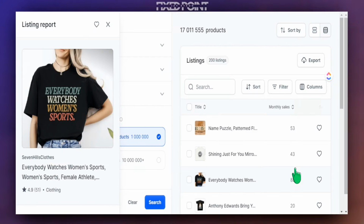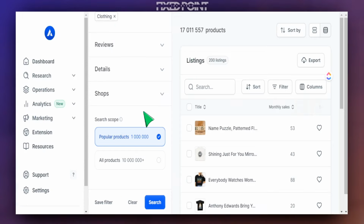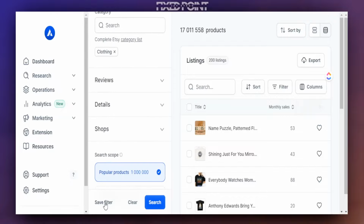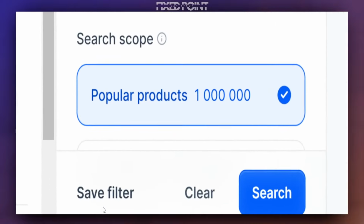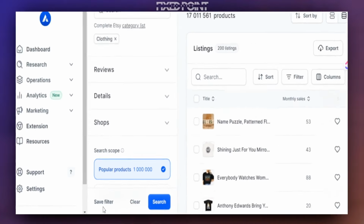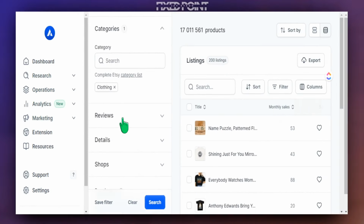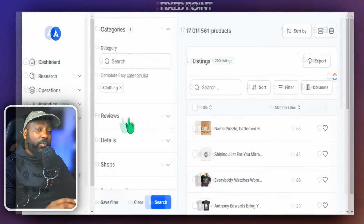Being that we're focusing on back to school and we're already at the end of July, I think it's a great time to see what has been selling well so far. So that being said, I have all of my criteria set. Again, I can save this filter if I want. If this is going to be a constant thing I search for, then I can definitely save that there in regards to all the criteria we put in here. But I think for today's video, we're going to leave it where it is.